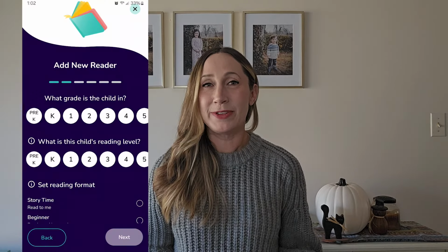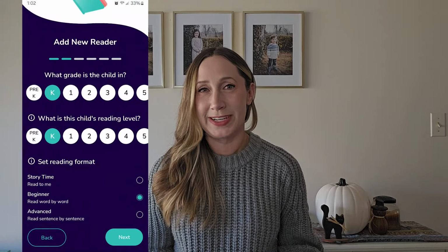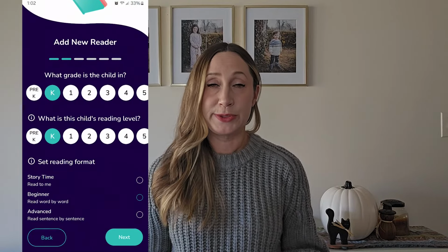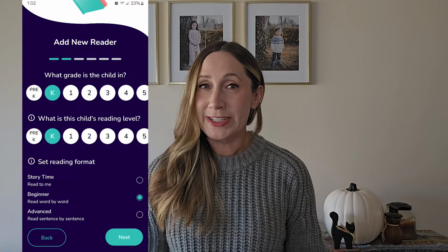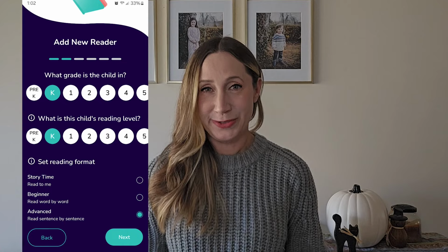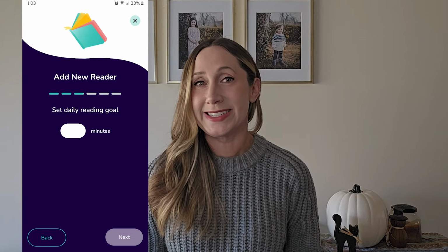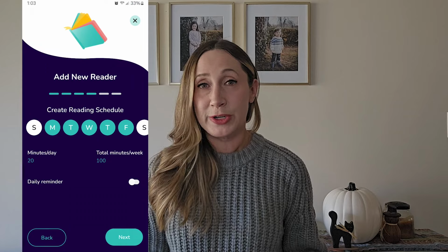There are 3 levels to the Readability Tutor app based on how well your child is reading. For pre-readers, you'll choose Storytime mode where the app will read to your child. For beginning readers, the app will have them read word by word. And for more advanced readers, they'll read full sentences at a time. You can also set a daily reading goal and custom reading schedule.